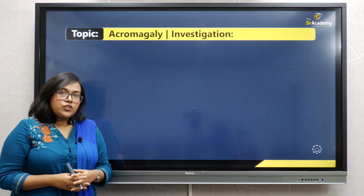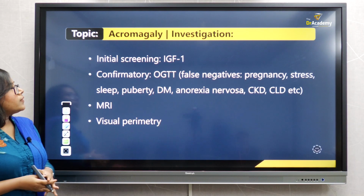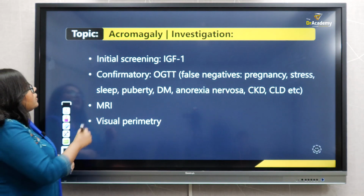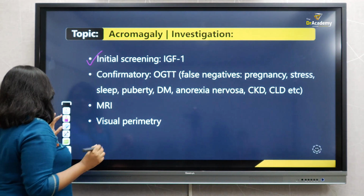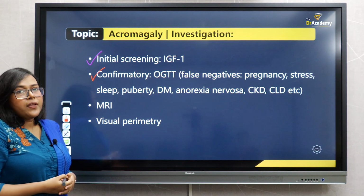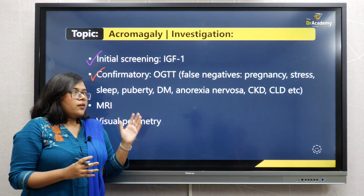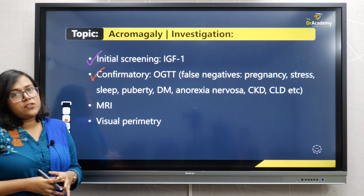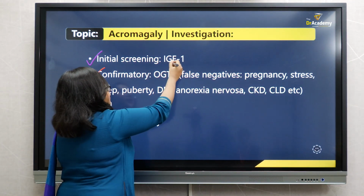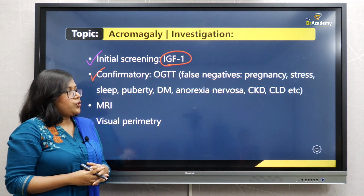So what are the investigations that are available for detecting acromegaly? So for part one examination, it's quite important to know about the initial screening, and along with that, you should know about the confirmatory screening. So the initial screening can be done in suspected acromegaly in centers where OGTT is not possible. So the insulin-like growth factor, here you can see, this will be raised in case of acromegaly initially.